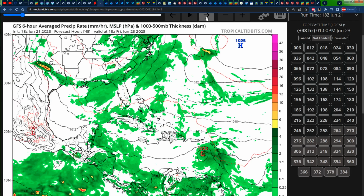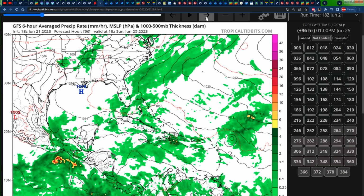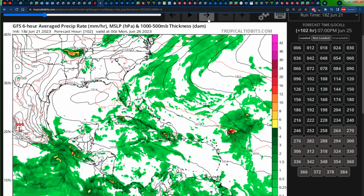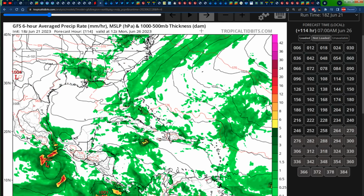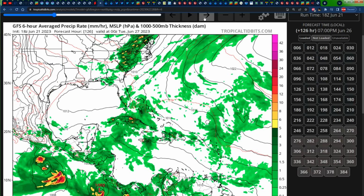The GFS shows much of the same thing, but there's gonna be some change in the amount of rainfall. Look, this is 18th on Sunday. We have the greens coming into sections of Jamaica that represent rainfall, but skipping ahead even a bit further, this is 7 a.m. on Monday. Look at all those darker shades of greens and yellows embedded in them. So you might have even some more rainfall across sections of the Jamaica area by then.